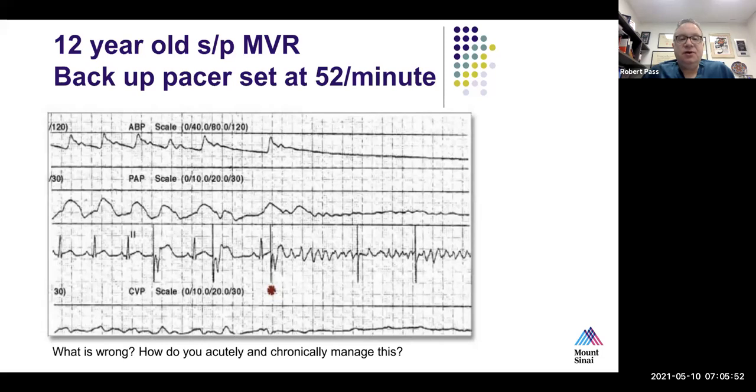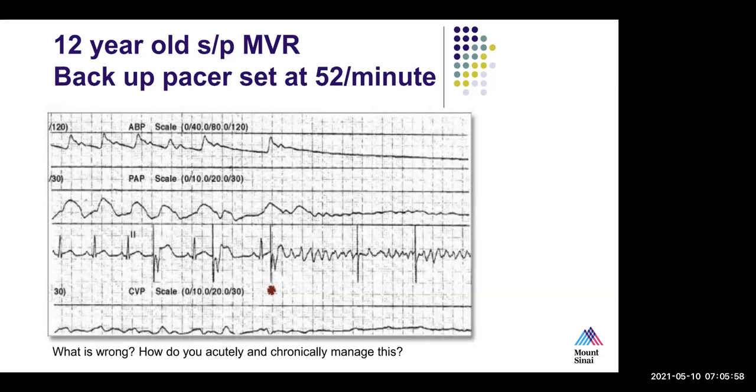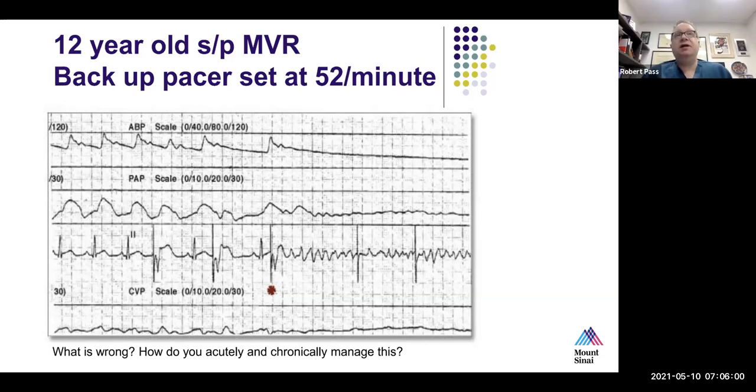How would you know if the sensitivity is properly set on the device? There's a sensing light. What rate would you set the pacemaker at in order to determine if it's properly sensing? So let's say you're in sinus rhythm at 75 beats per minute. You want to test to make sure that the device can properly sense.